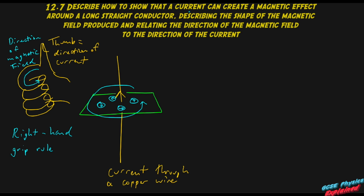So describe how to show that a current can create a magnetic effect around a long straight conductor, describing the shape of the magnetic field produced and relating the direction of the magnetic field to the direction of the current. Right, what that means is if you were to reverse that current, so if the current was now to go downwards, the magnetic field would reverse and it would now be going clockwise. Again, if you're looking down, bird's eye view, the compasses would now be going in a clockwise manner.